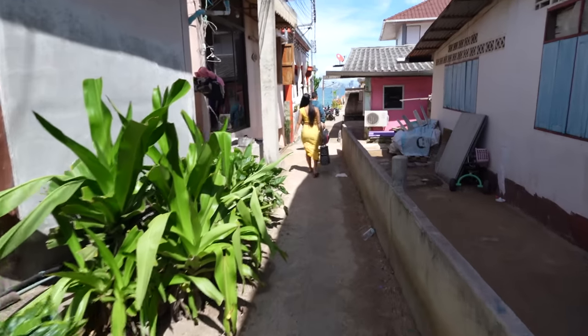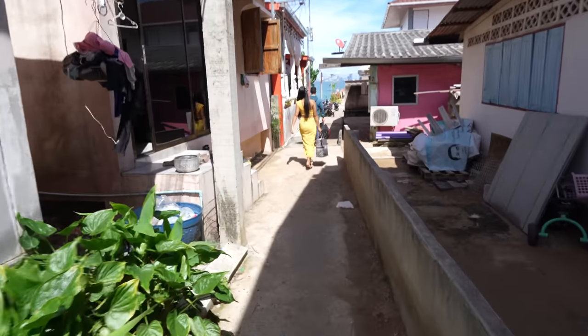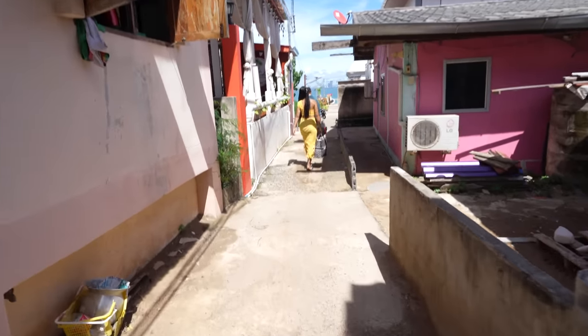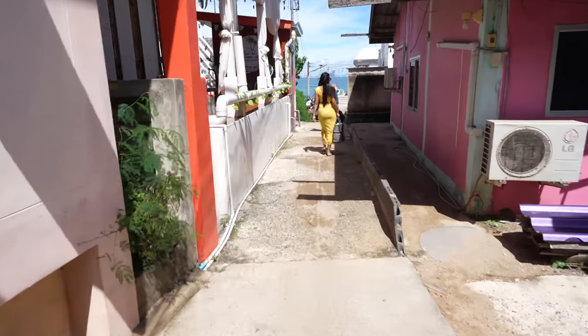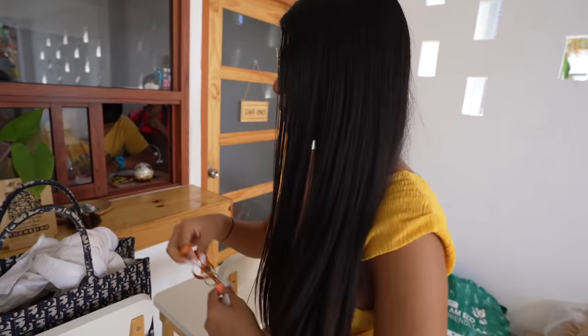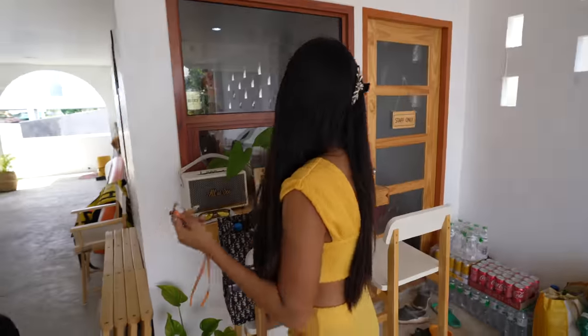We have arrived at the hotel, and this place, you're not going to believe it, this place is awesome. We are staying right over the water. If you book here, you also get a motorbike. Wow, free bike? Free bike. Nice. Can't complain with that.